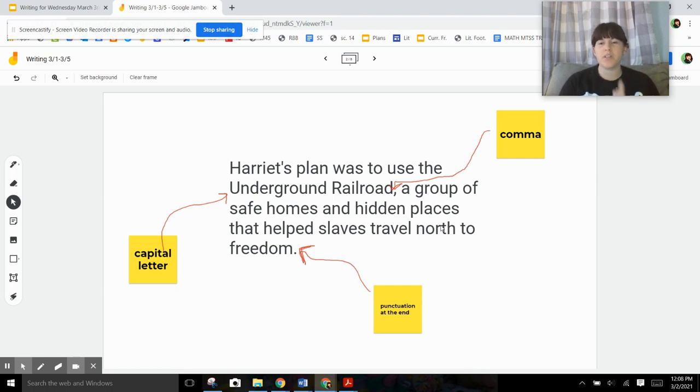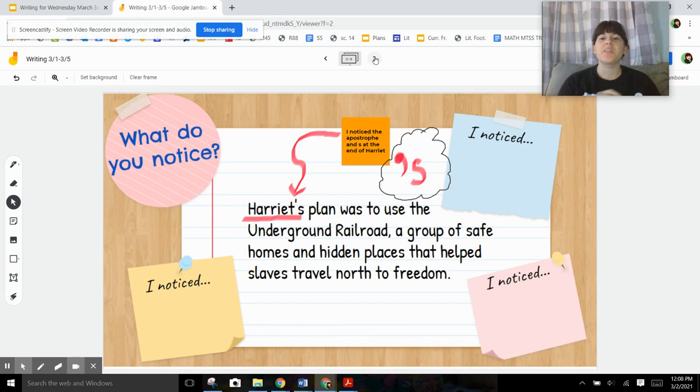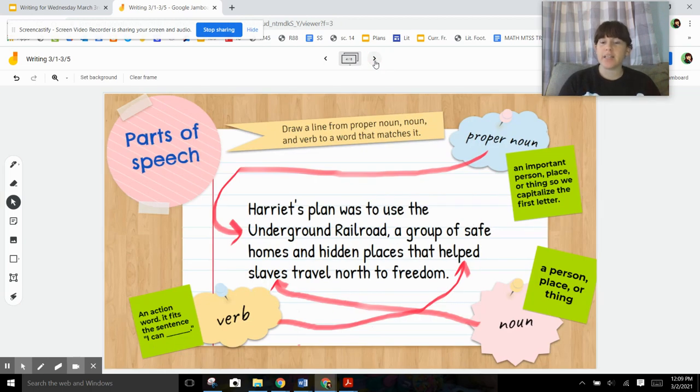So the first day that we worked on this, Miss Acton just asked you what you noticed. And Miss Acton showed you what she noticed. I noticed there was a comma. I noticed there were some capital letters in certain spots. I noticed there was punctuation at the end of the sentence, because there's always supposed to be punctuation at the end of the sentence. And the one thing Miss Acton really wanted you to notice was Harriet's. Harriet has an apostrophe S at the end of it. That's what I really wanted you to notice. And then yesterday, I taught you why we wanted to notice that: it is a possessive. It shows that the plan belongs to Harriet.